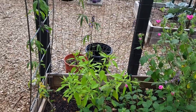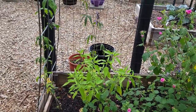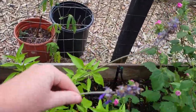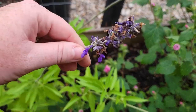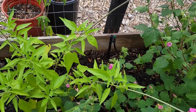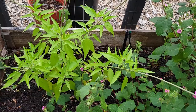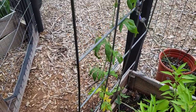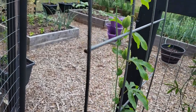Next to it, the two salvias that I had here unfortunately died, so I moved this from another bed. Unfortunately, all the blooms are already spent on it, but I'm just going to leave that, and it should definitely put off some new blooms here soon. We have our passion vine right here. Look how tall it's getting.